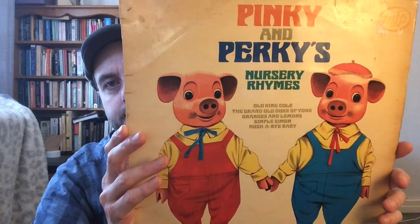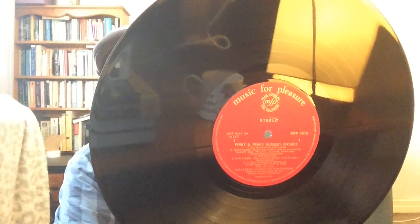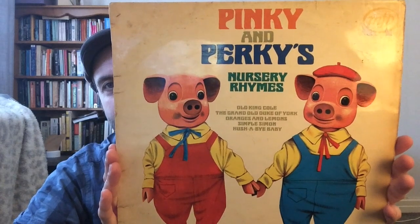And this one I thought I would show because this is the first record I actually ever owned. I got a Dansette record player given to me when I was about 3 years old, and on the turntable there was a record by this pair, Pinky and Perky, who were a pair of singing pigs back in the 1960s. They had their own TV show, but I never had the jacket for this record. The record was on the turntable when I got the record player, but I never had a jacket for it. And then last year I found this really nice copy of it in a charity shop here in the UK, so I thought I would buy it.